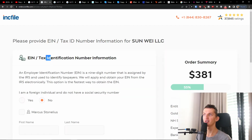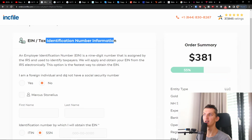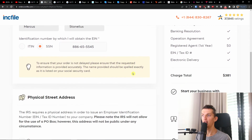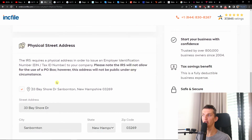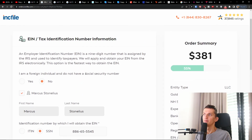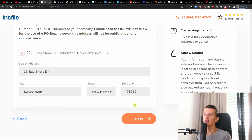Now here you're going to have the tax identification number information. So you would just add a name again here and then the SSN number. And when you have it, you're going to have the physical street address, and then click next.